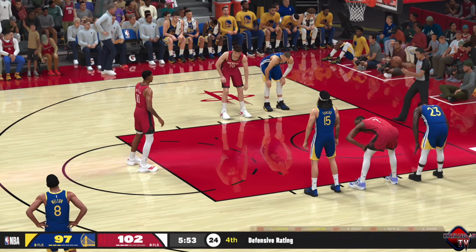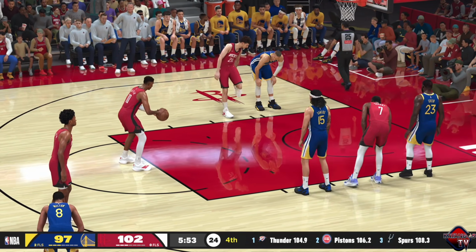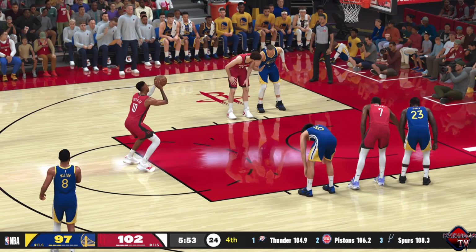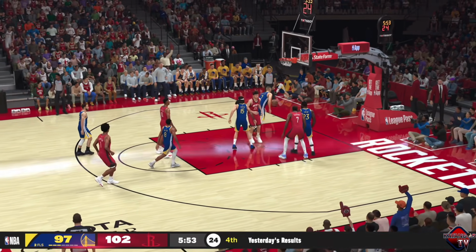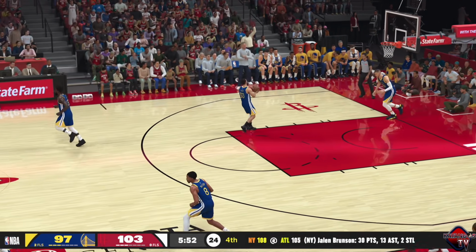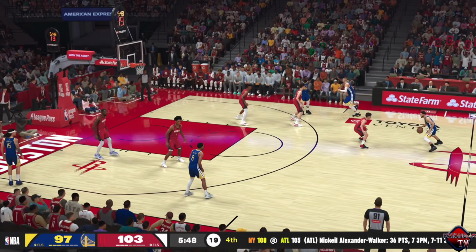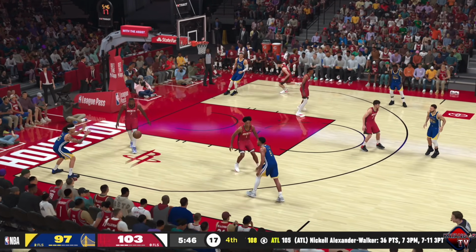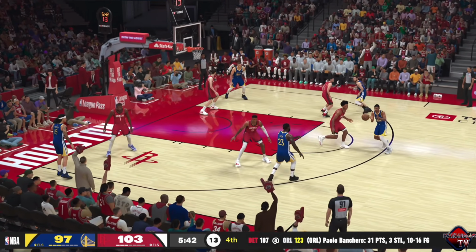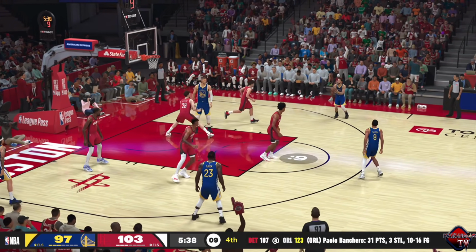Shepard's checked in. And good on the second, so he makes them both. Warriors trail by 6. Melton outside. Outside, Green. Pass to Curry. The three is up.